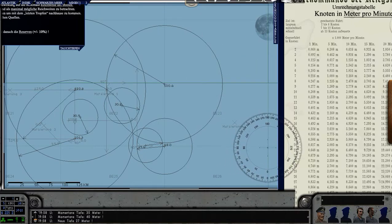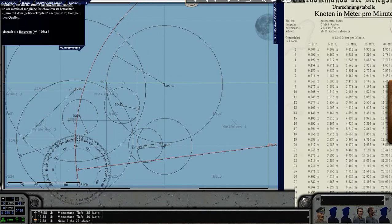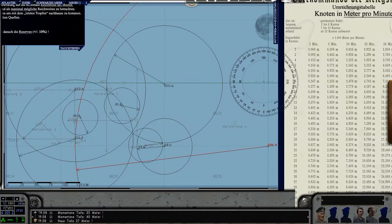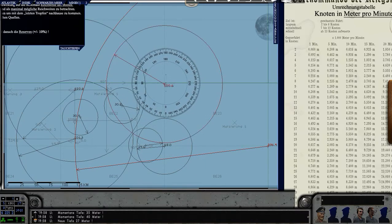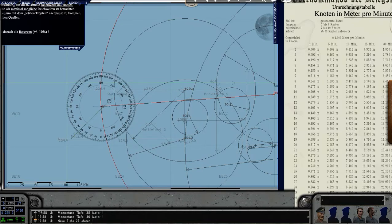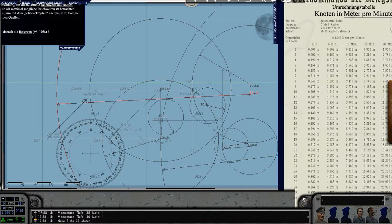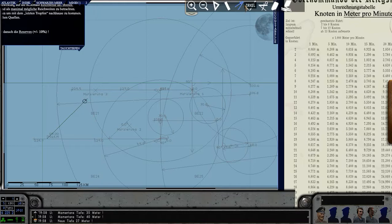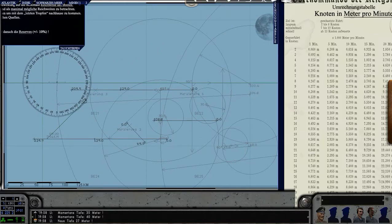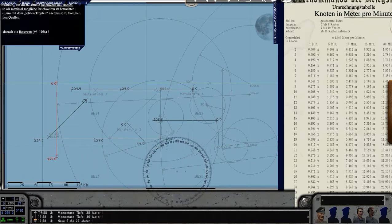So we would have this would be an indicator for the rear or for the eastern edge, and this would be about where the western edge is. So that puts the western edge roughly here, and the eastern edge roughly here.